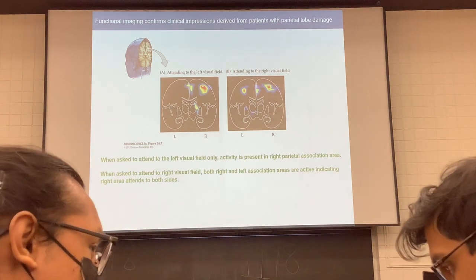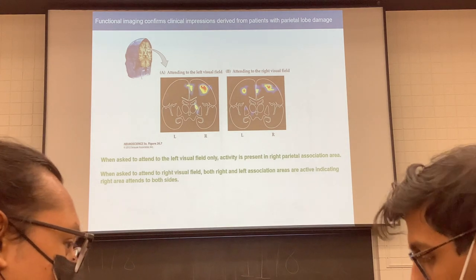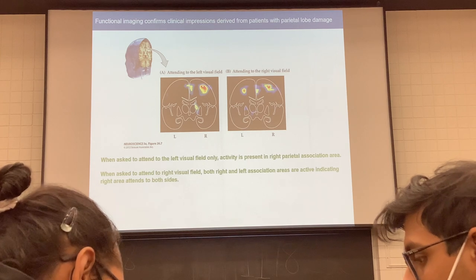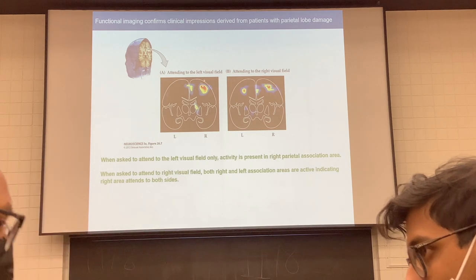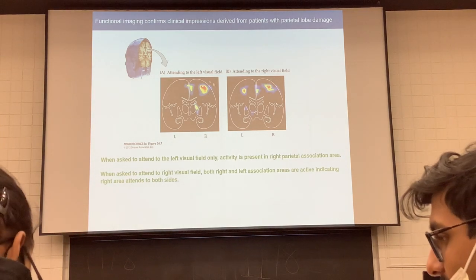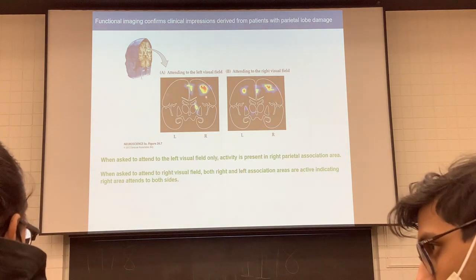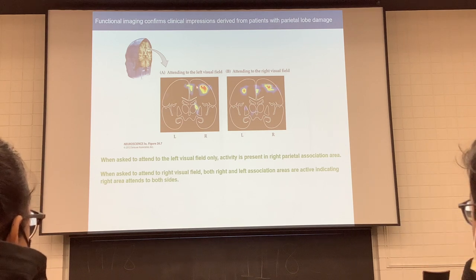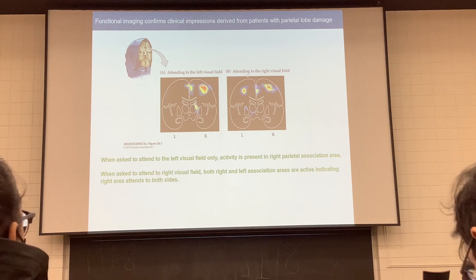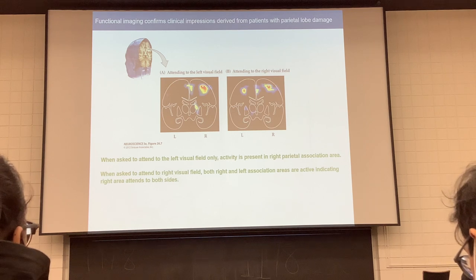So we do know a little bit about what's going on here, again thanks to the functional MRIs. Here's left and right. If you ask a normal person to attend to something in their left visual field, we see this right area of our parietal lobe lighting up. What's interesting is if you ask somebody to attend to the right visual field, there's activity on both sides of the cortex, both right and left.